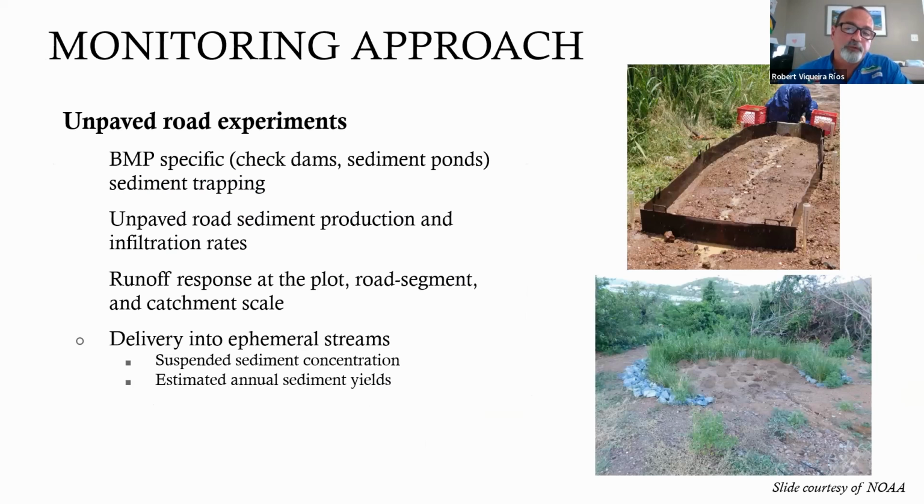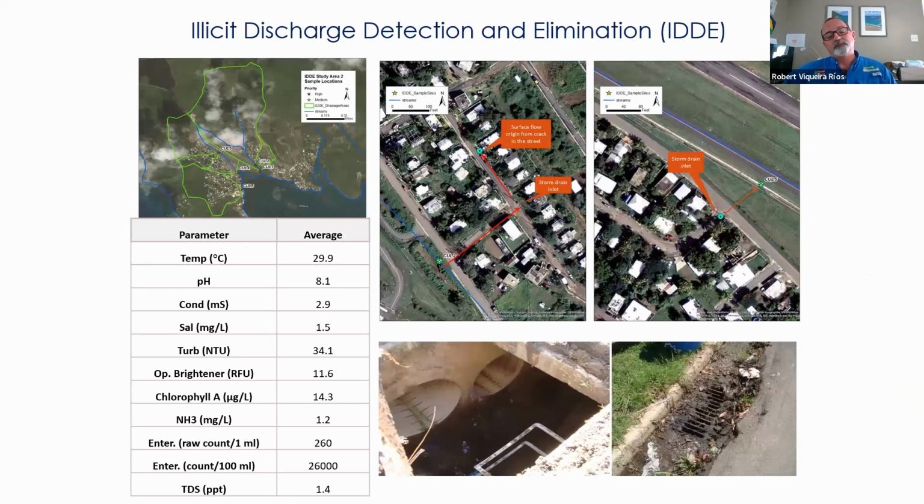And we are doing the monitoring approach, not just in terms of the land. We are currently going to be installing sediment traps in different areas of the bay and other coral reef important areas in Culebra to monitor the effectiveness of those practices. We are also conducting illicit discharge detection and elimination, so that we are finding sewage outfalls inside the stormwater system.